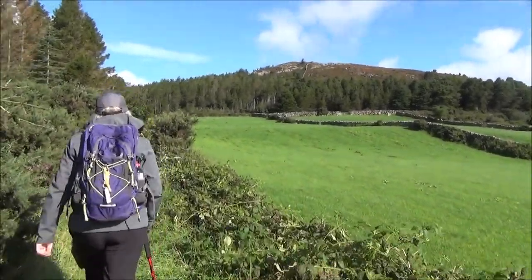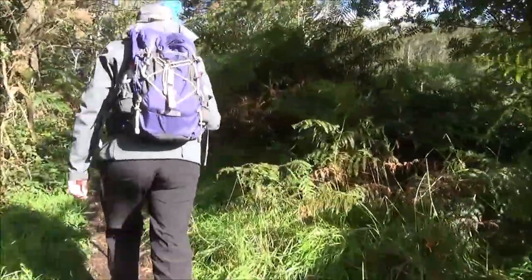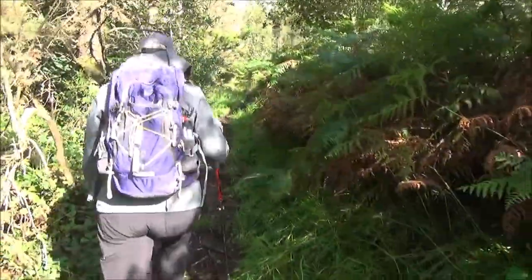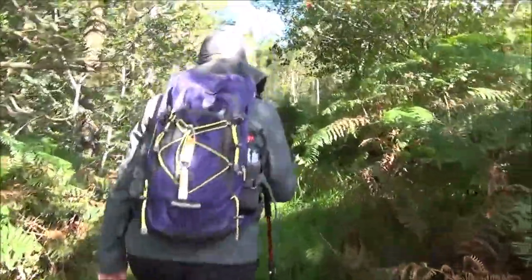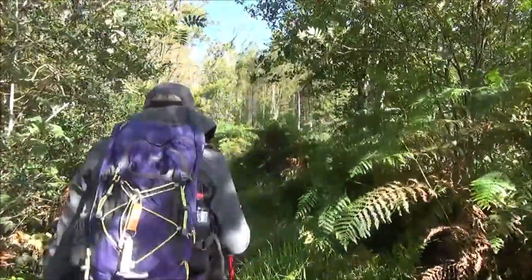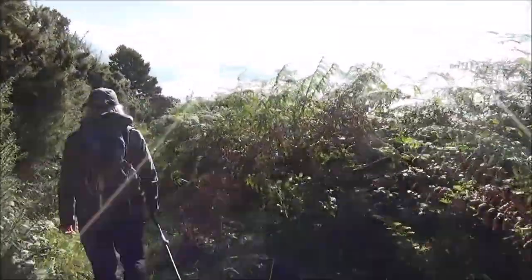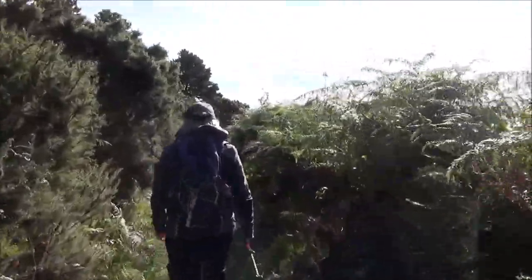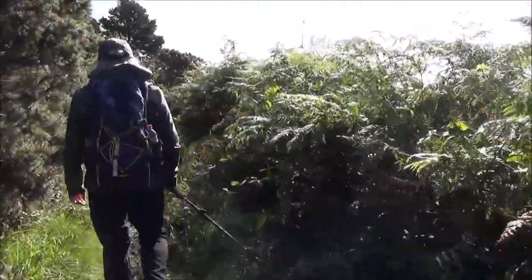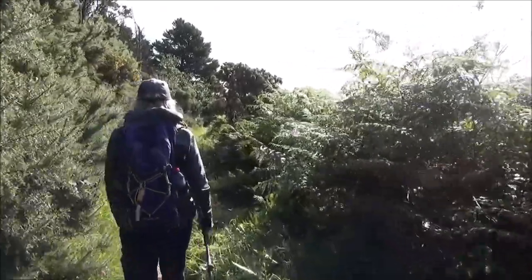This is lovely. This is nice, isn't it, Andrew? Well, you've just been overtaken by runners. There they are, you can see them bobbing in the distance. Gosh. The early days of the walk. I think once you get up, you'll have to readdress what you're wearing because I'm packed.